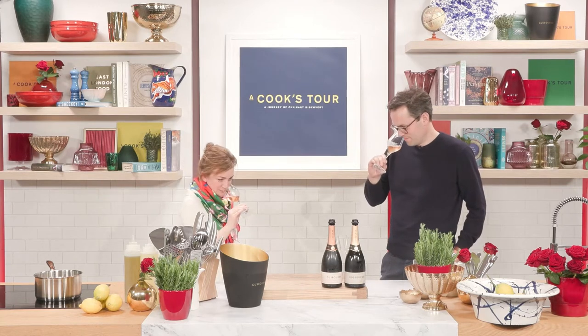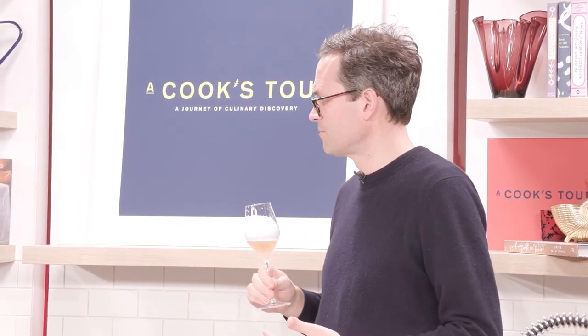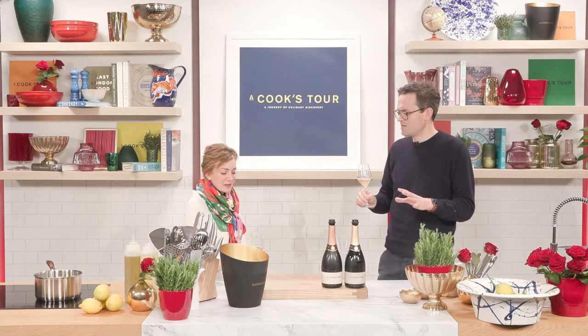Well, it smells lovely, and I'm going to... Oh, it's a taste of summer. It's delicious. And red fruits. Yes, red fruits, exactly. Oh, it's delicious. And this is going to go beautifully with Anna's macaron. So beautifully. Yes, absolutely. Perfect match, I hope.